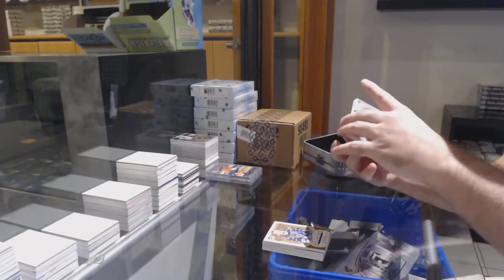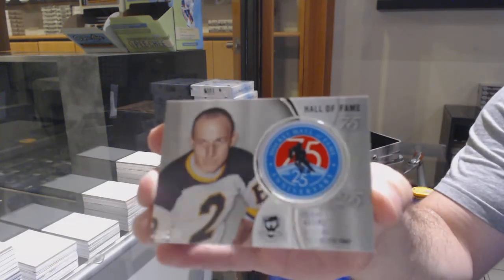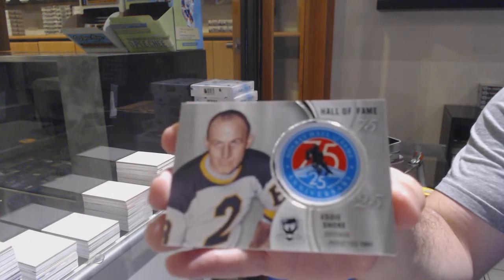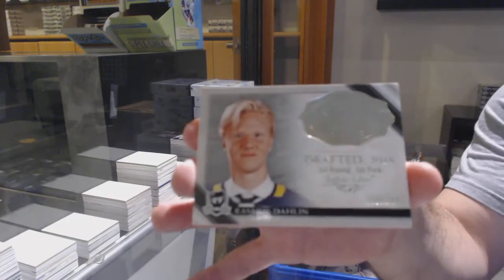For the Boston Bruins Hall of Fame patch, Eddie Shore. And we got a Darlene 249 for the Buffalo Sabres.